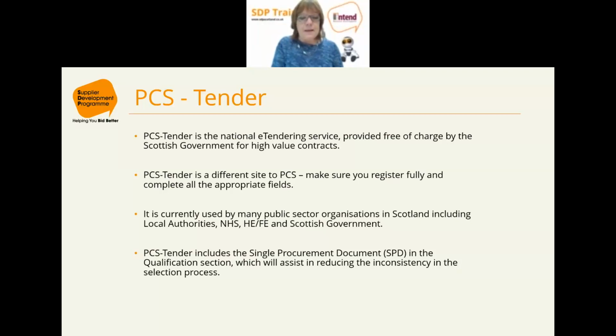A lot of people say, oh, I don't like PCS Tender, it's really tricky, but in some ways it's quite straightforward in that it's a form that you fill in online. You can come in and out of the form and fill it in. And once you've filled it in, the next time you bid, all your data pre-fills all the boxes, so that it reduces the need to fill in a Word form all the time.